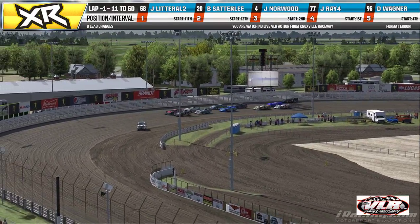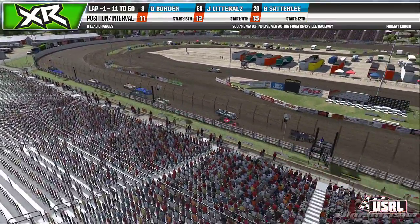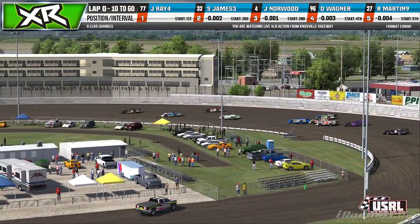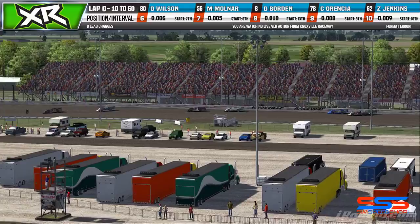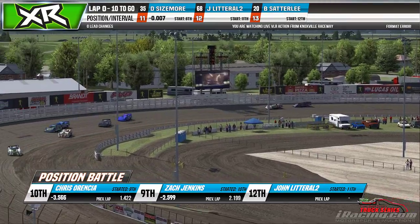You see that number 77 machine, Josh, he's going to bring them to the line. Pace trucks in, here we go. Hammer down, they kick up some dirt. The 77 of Josh gets a good run out front, as they are 3 and 4 wide. In the back of the 80, they got contact and a wreck going on. Yeah, Chris Orencia in the 78, Dustin Sizemore as well. They're going to have contact going into 3 and 4.